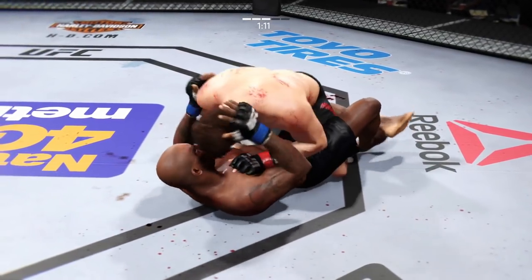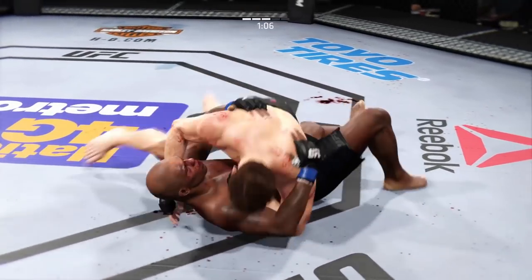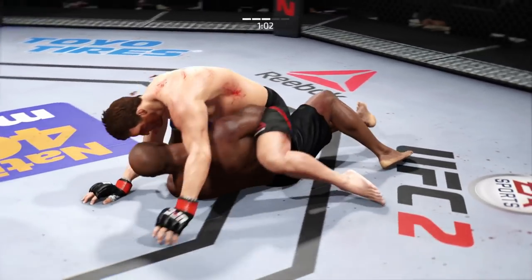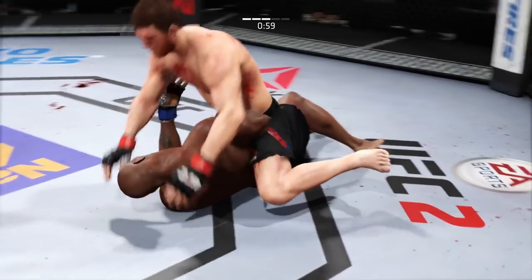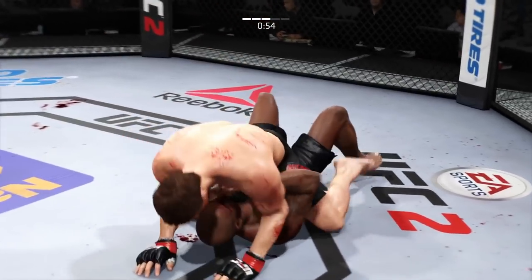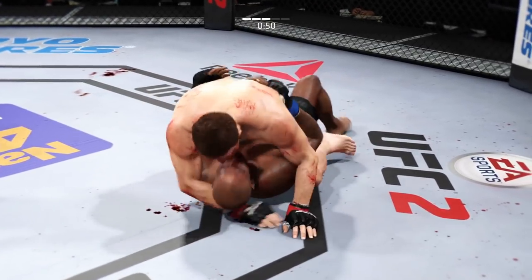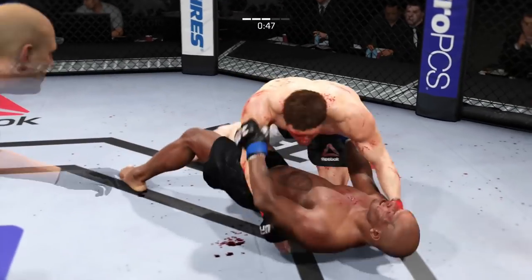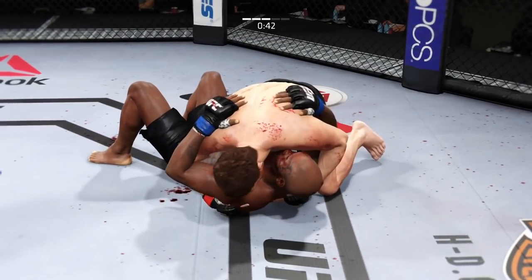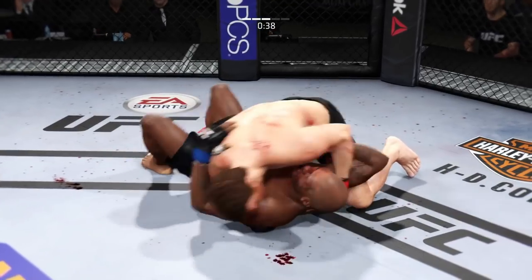Guard right now. And right back to side control. Wow, look at that. How good is that? Uh-oh. And great posture. Man, he's all bashed up. And again, he's back into side control. See if he looks for a knee. Nice elbow.